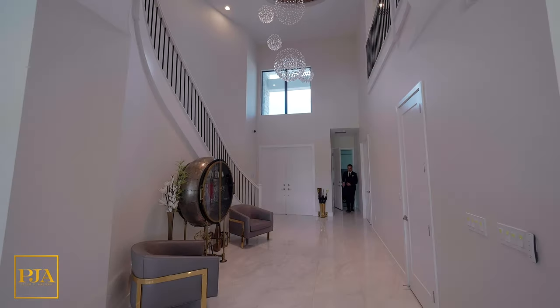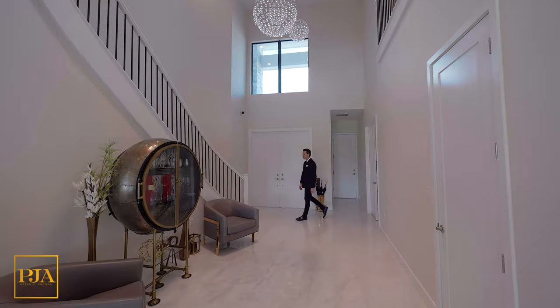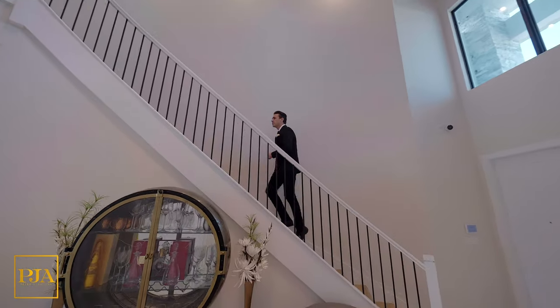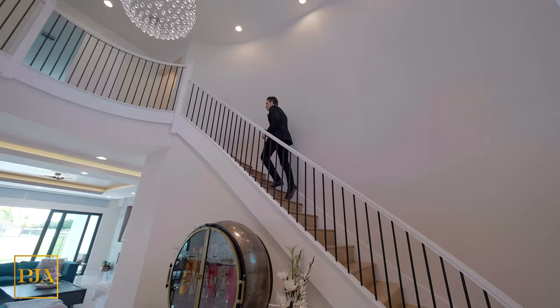As you guys can see at home, the seller has an exceptional car collection. From the Ferrari to the Tesla, they're kept in safe, enclosed spaces away from the elements. Now let's head to the second level.